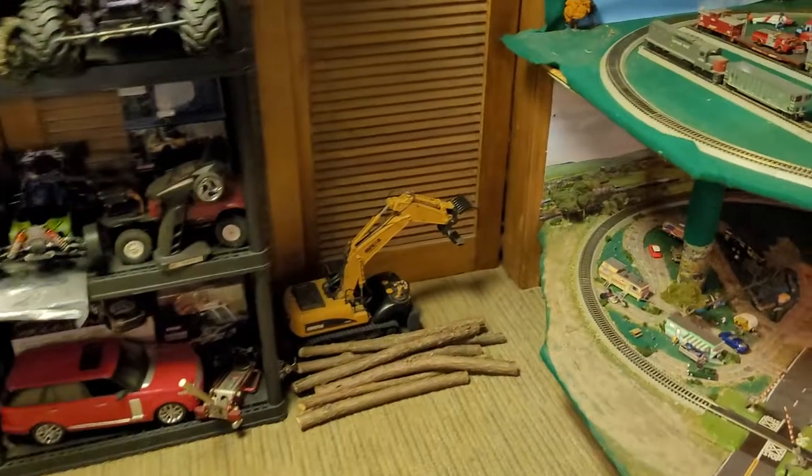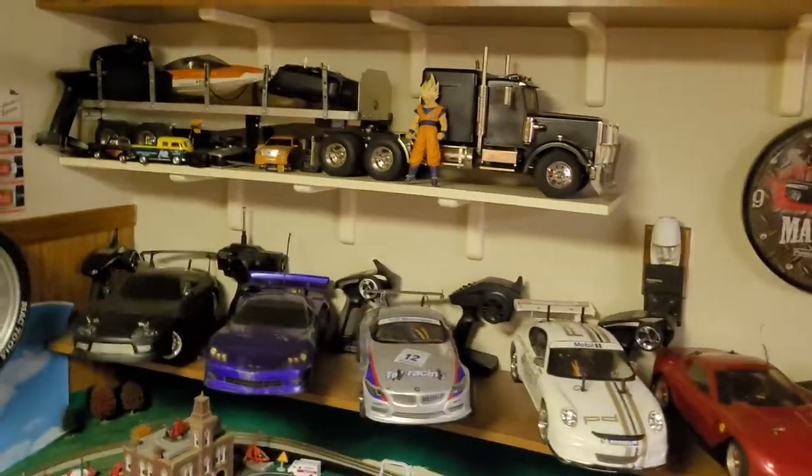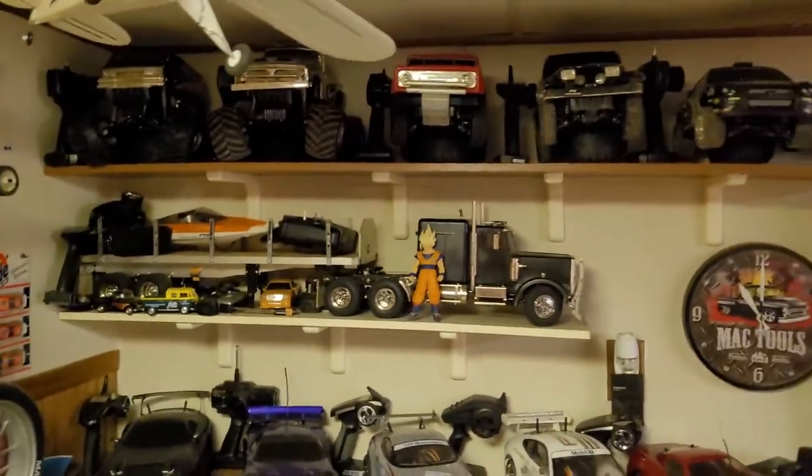Oh, I forgot about the excavator with the grabby claw. He likes to load logs onto the trailer. I think I got a video up of that too. Not too sure. Made so many videos.